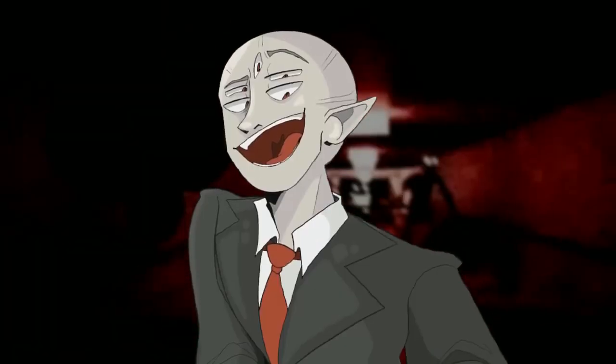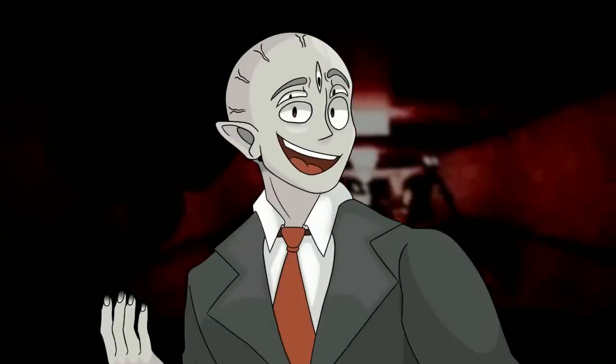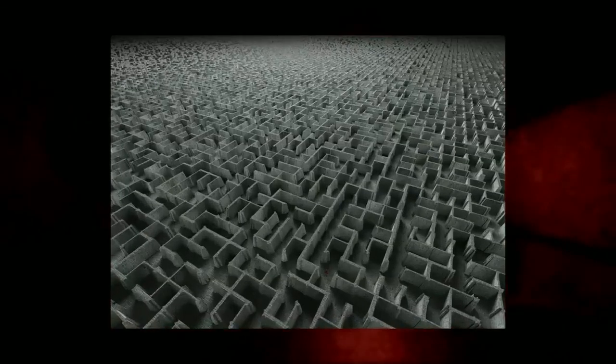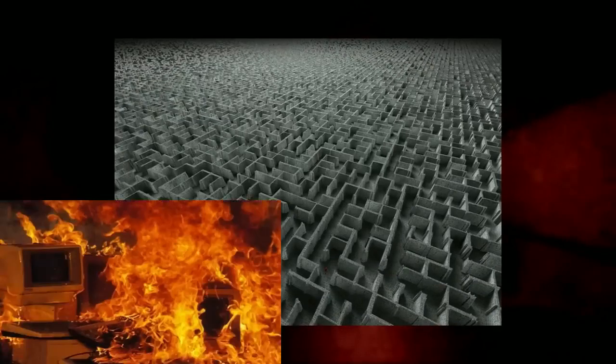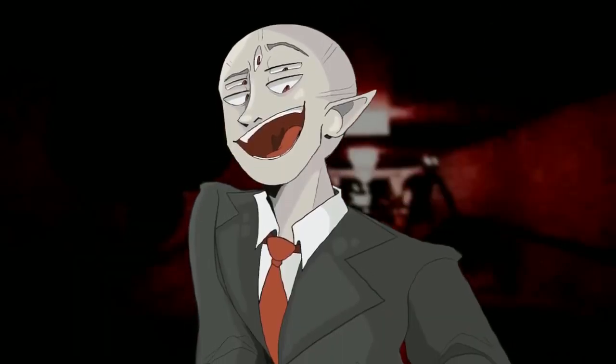Let me know what you think down below. Is this level worse than Level Exclamation Mark, or is it the same, or is it better? Because to be honest with you, I think it might be worse. Level Exclamation Mark has a straight hallway to run through, while this one has curving hallways, fire, and more entities. And to get to this level, it's literally just completely random. So I don't know, it's a toss-up.